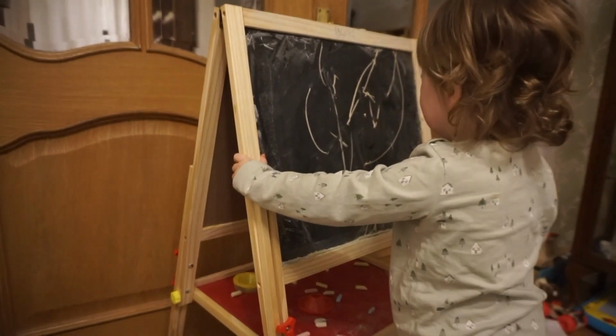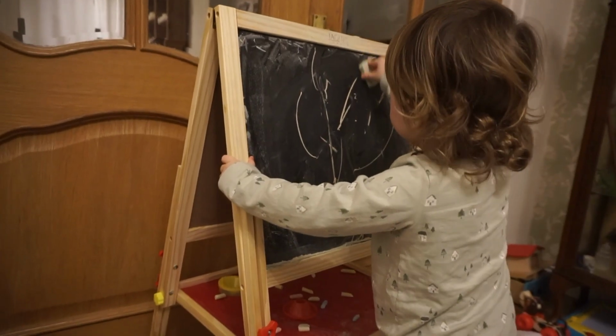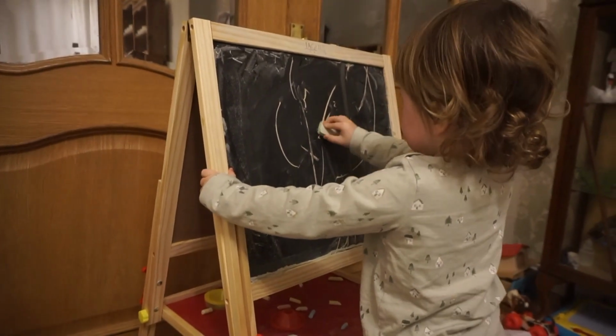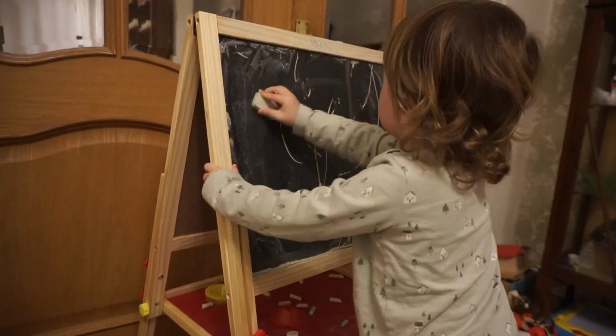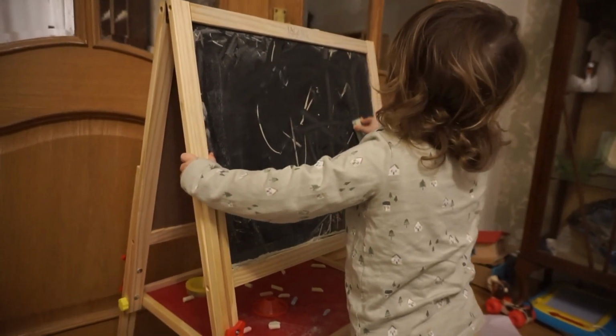We actually did consider, this was on my Christmas list for him, but you can't buy everything, can you? And you've only got so much room as well. So we already had a few bigger items that we were either buying ourselves or being bought for Arthur. So we didn't get the easel in the end, but we did like the idea of it. And we have a little chalkboard, which you can get as well. But yeah, so the easel is great.